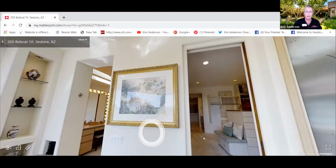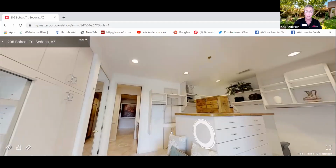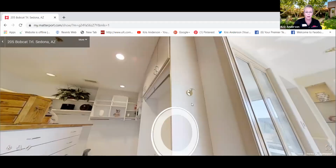You can tell I've been in this house a few times. So this is her closet. You can see it's ready for some major clothes action here, but quite the nice closet.